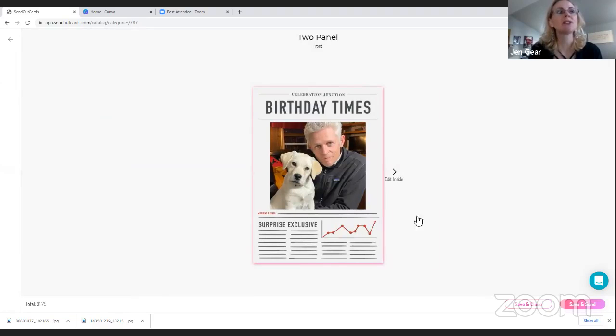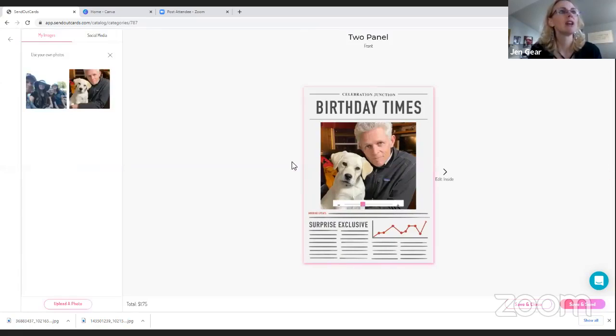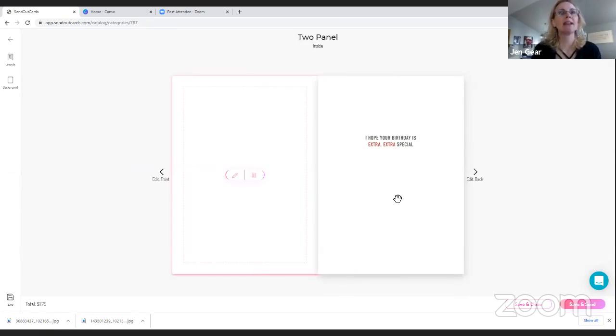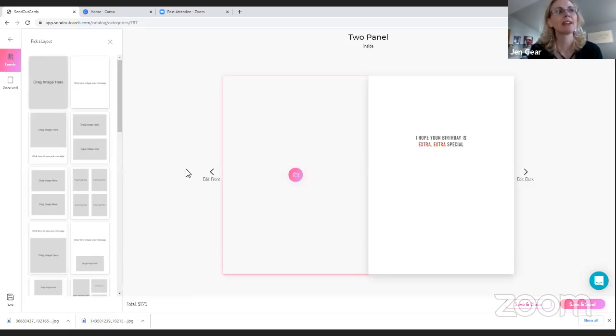Now, some of these you can change the outside colors of these. This one doesn't give you that option, but some of them you can change. Actually, let's see if it will let you change. It will just let you change the picture on the front. Okay, so now we're on the inside of this card. This is where I like to add that other photo, which we did. Let me show you how to do that again before I get so excited.